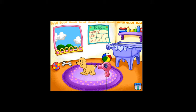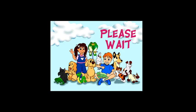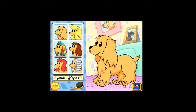Now it's off to the grooming table. Time to give our little pet a new look. Click on a hairstyle. Then, click and drag the brush over the pet to change its style. When you're done brushing your pet, click on the dress-up button.